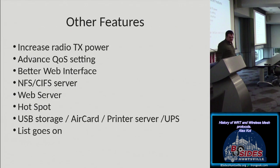So other features: you could increase your radio transmission power. Not a big fan of that though. Generally, when you increase the power of your radio, you end up heating up the IC and going outside the spectrum of what you're sending for data. That's what the FCC really doesn't like either. But you also get advanced quality of service settings on there.